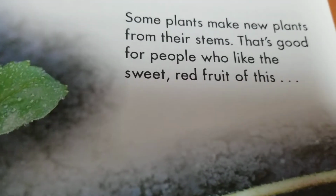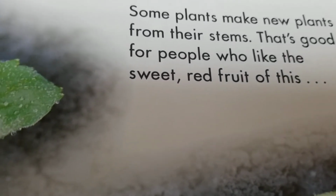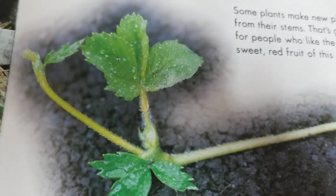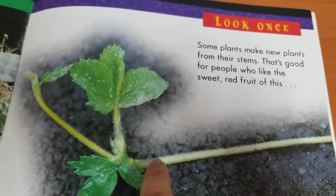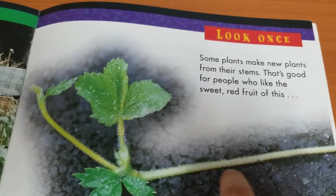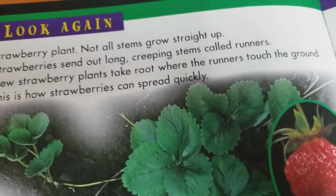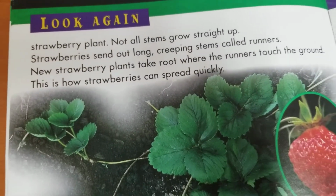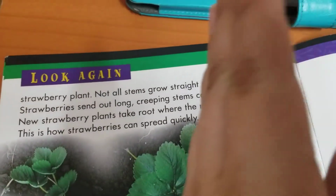Some plants make new plants from their stems. That's good for people who like the sweet red fruit of this. What fruit do you think comes from this plant? You see the stem is going on the ground. It's touching the ground. It's touching the soil. It's touching the floor, let's say like that. Strawberry plant.